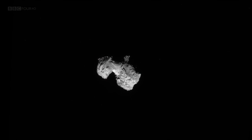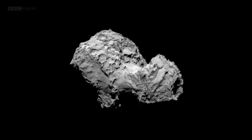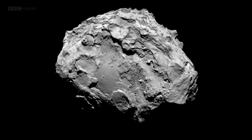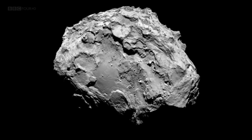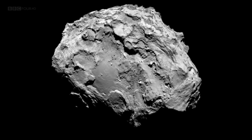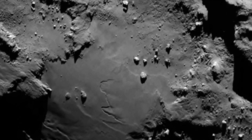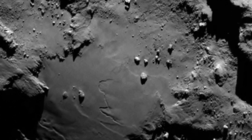With Rosetta now in orbit, every day we see new critical and stunning surface detail on the comet. And with the lander due to be released in November, we'll be keeping an eye on more pictures as they come in over the next few months, and as the landing site is chosen and confirmed.